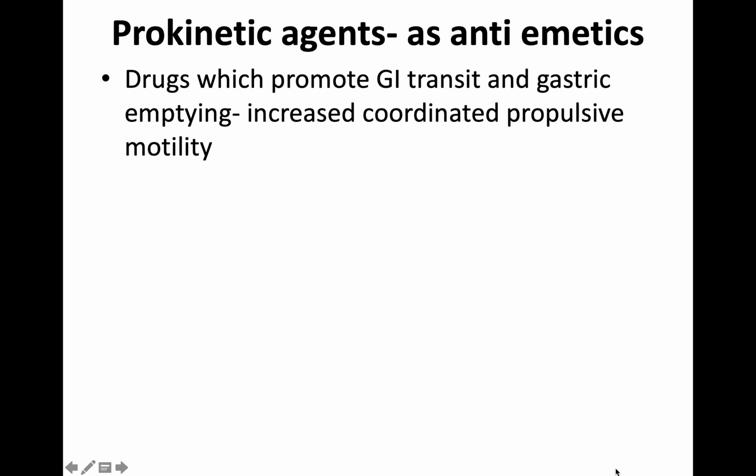So, most of these drugs have an additional antiemetic effect because these drugs basically interact with the 5-HT receptors or the dopamine receptors. All of you know that there are dopamine receptors in the chemoreceptor trigger zone. So, dopamine receptor blockade can definitely reduce the tendency for emesis. As I told you, drugs which promote GI transit and gastric emptying increase coordinated propulsive motility, basically known as prokinetic agents. We have various drugs under this, and metoclopramide is one of the most widely used.